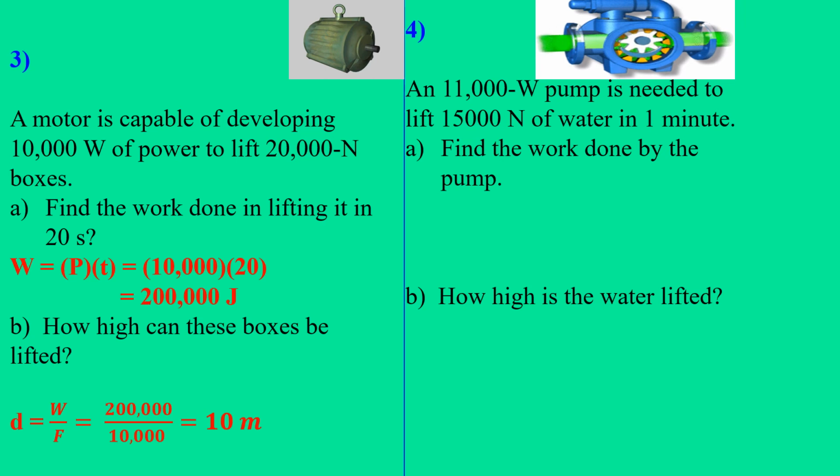Number 4. An 11,000 watt pump is needed to lift 15,000 newtons of water in 1 minute. Find the work done by the pump. Work equals power times time. The power is 11,000. The time is 1 minute, which is equivalent to 60 seconds. So 11,000 times 60 is 660,000 joules.